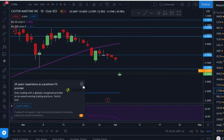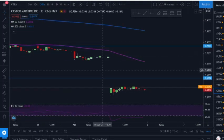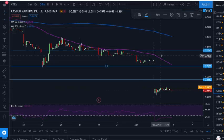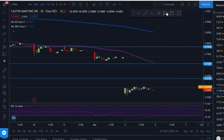But if we take a look at the 30-minute, we can definitely start to make some more support and resistance lines. So on this 30-minute, we are again well below, or oversold, on the RSI, which is something to note. And we are also below the 50 EMA as well as the 200 EMA. However, I think the 50 EMA is a very good resistance zone right in the middle of these two resistances here at 70 cents.